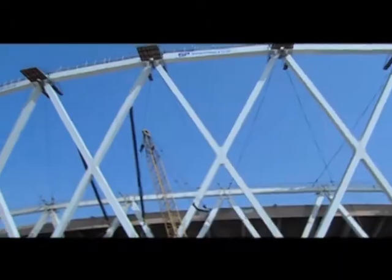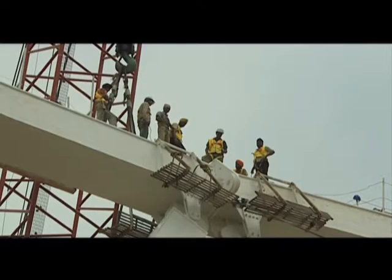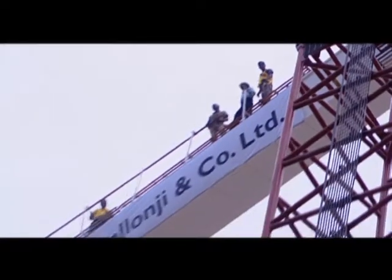The upper compression ring was the largest, measuring almost a kilometer. It was successfully put in place with an accuracy of 100 millimeters.